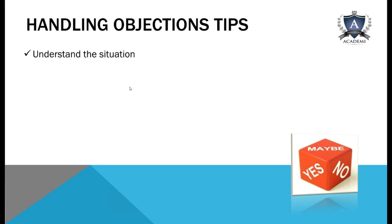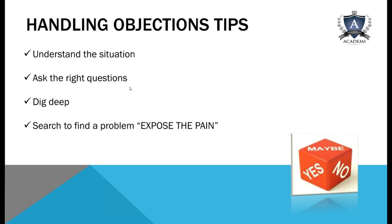So here's what I want you to do. I want you to understand the situation. And you were talking about that, Vicki. It's always digging deep, right? And asking the right questions, and there it is. Dig deep. You've got to get down to the root. And this example, right after this slide, I'm going to give you this example. Search it, see if you can find a problem, and if so, expose that there may be a problem. And then you, as the expert, it's your job to offer a better solution.